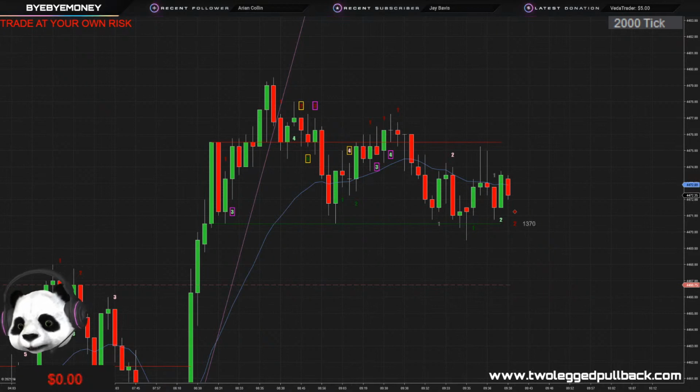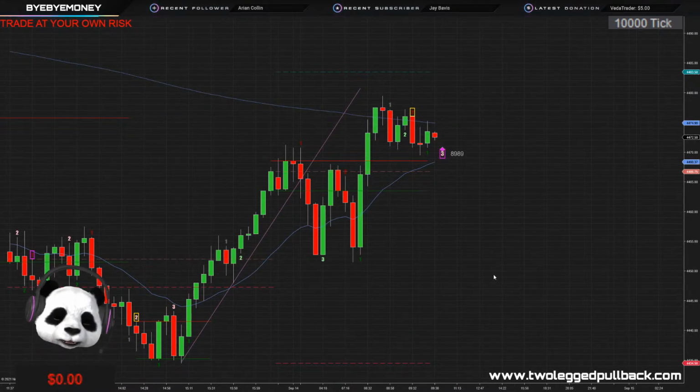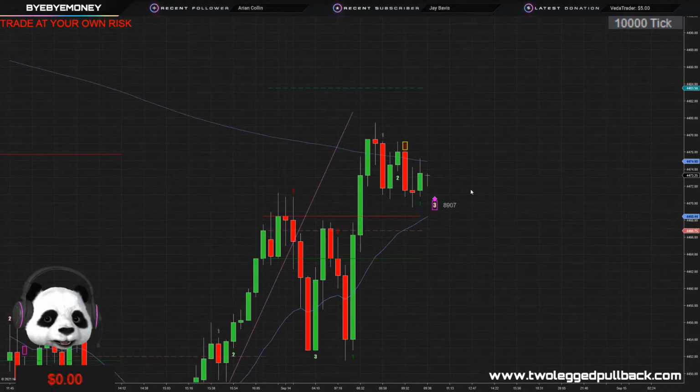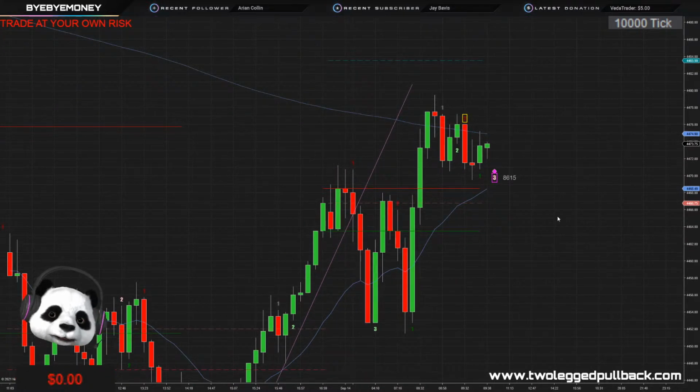Yep. Power Trader said just made 2 legs on a 10K. That it did. It is on its two-legged pullback here, and it's going about the trap on the 10K chart. The traps here may be interesting going short, but we're still above the 20 MA here.